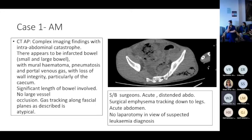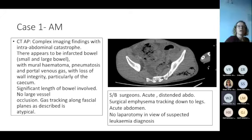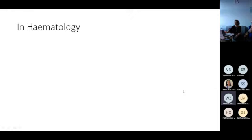And then his CT showed, I think they then reported it and looked at it the next day. They couldn't quite tell what was going on, but essentially at one point they thought there was volvulus, there was intramural hemorrhage, there was venous gas. And actually the reason I put this one up, you might not be able to see it quite so well, but you can see there's a surgical emphysema in the fascial planes. By this point he had surgical emphysema tracking down his legs.